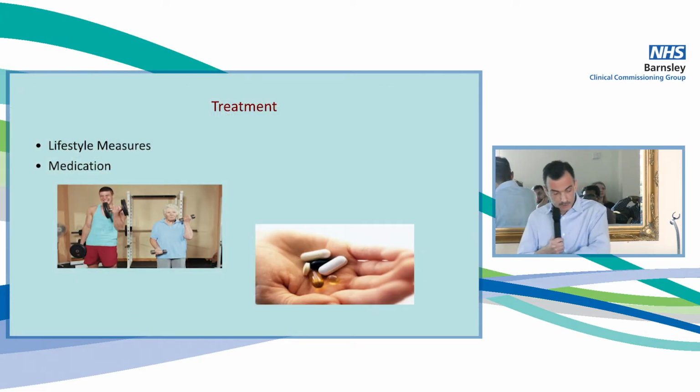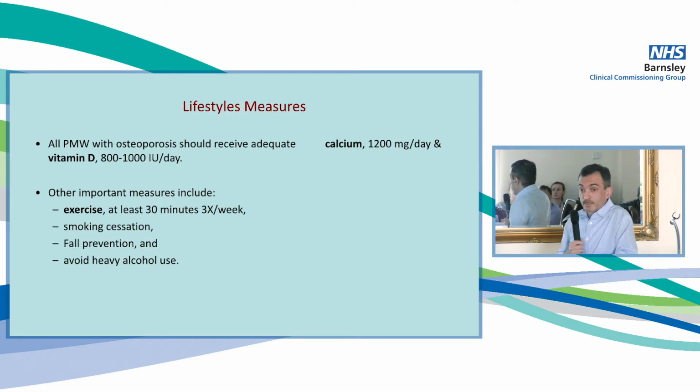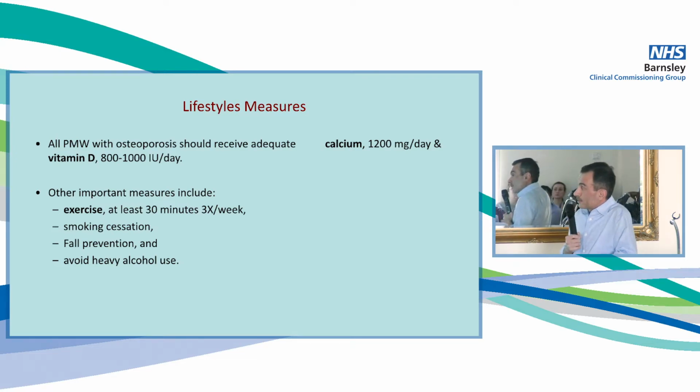When it comes to treatment, there's lifestyle measures and medication. All patients need to be on calcium and vitamin D. It's always worth checking the vitamin D first, because if it's significantly low, they would need a loading dose of vitamin D, like 50,000 units once a week for 6 weeks, and then they go into a maintenance dose of 1,000 units a day. Exercise is important. Obviously, if they're smoking, stopping smoking. Falls management, referring them to the falls clinic, and avoiding heavy alcohol intake.